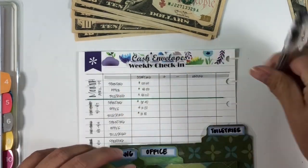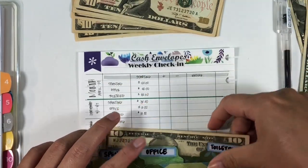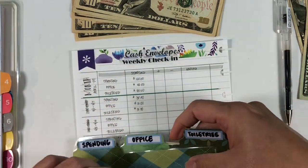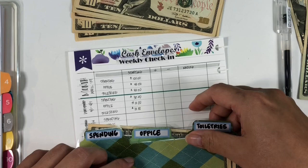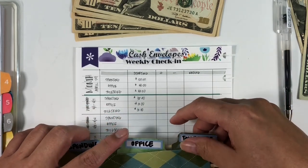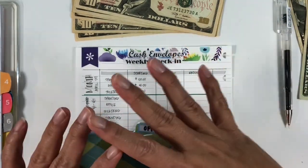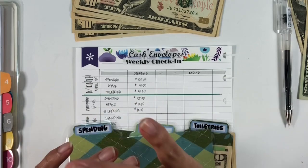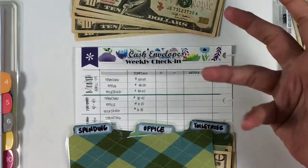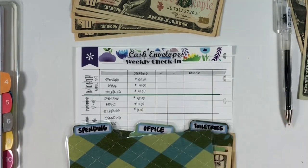Now, originally I had this as a sinking fund, but I think I'm going to make a cash envelope divider for it instead, because I'm thinking it just might be easier for me to pick up things here and there with the cash in my wallet versus trying to remember to use my debit card that I put money towards for my sinking funds. Again, work in progress. We're trying to figure this out.